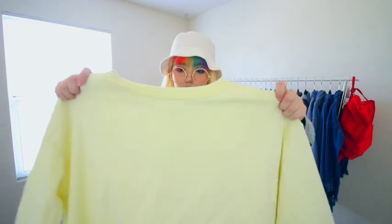Big, yellow, comfy boy. I have to say I paired this with some overalls though the other day and I felt like a pastel minion. Can't say I enjoyed that very much, but it certainly was a look.